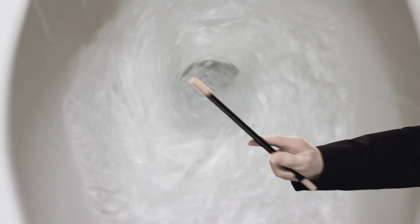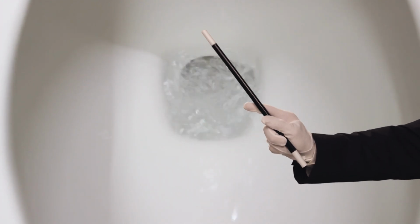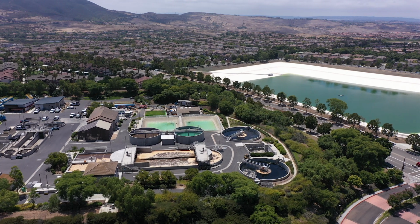In dealing with water, what goes out must come back. So while it may seem like it magically disappears down the drains and toilets, it's far more complex than that.